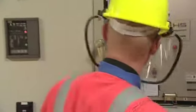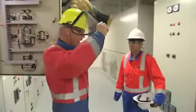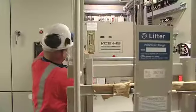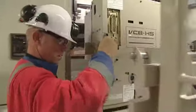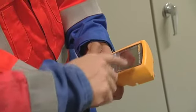Yep. The equipment is earthed so they can be sure it's safe to work on. Now we're locked out and we're safe. The test is to measure insulation between the high-voltage terminals inside. You can hit the test button right here, so that was a good result.